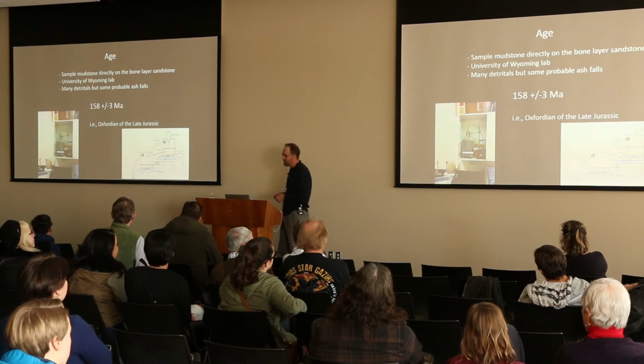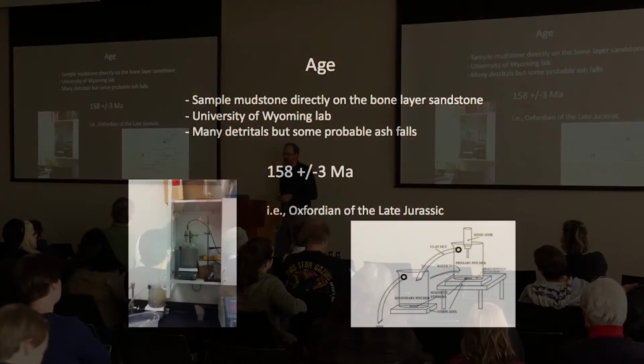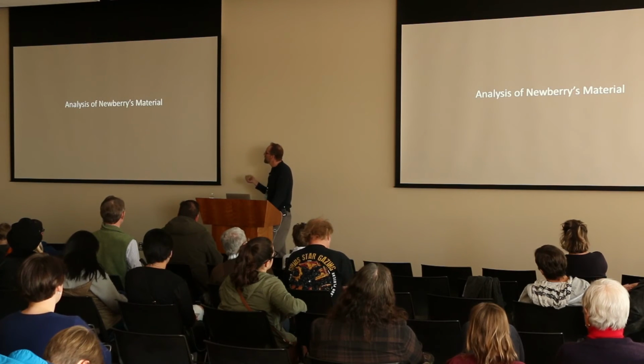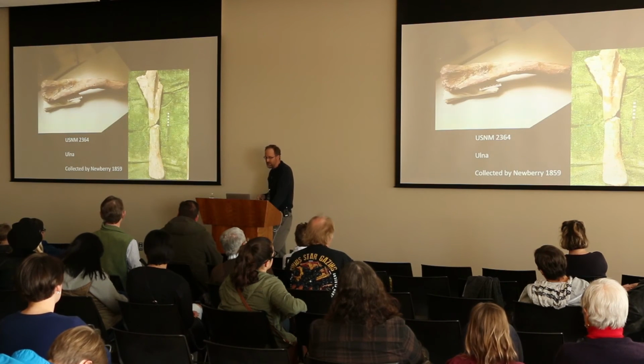Now, when we ran that particular result, it came out at about 158 million years. The important part of that is that it's significantly older than the good sauropod material from higher up in the formation.